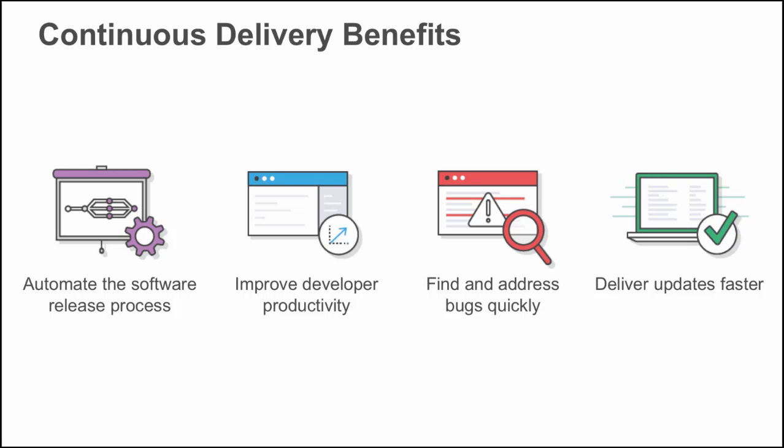If developers are able to quickly release code, then they're able to quickly get more product out to market in a quicker time frame. We're also able to then quickly address bugs, and then lastly, deliver these updates faster because we're addressing bugs more quickly and developers are able to produce code more quickly because they're testing more often. So again, by combining all of these benefits of continuous delivery, you can really see a huge change in your company's ability to get your product out to market.